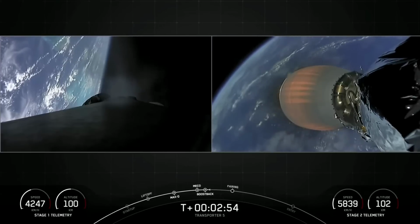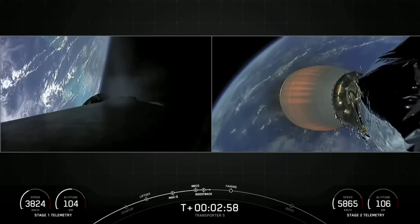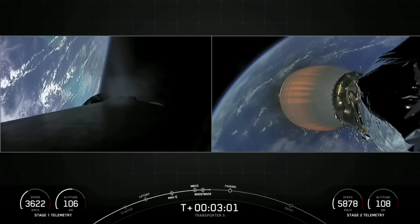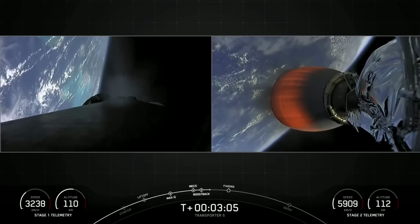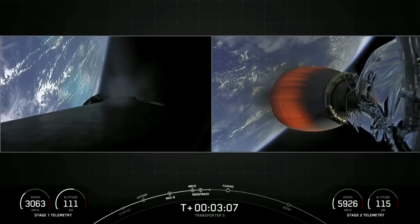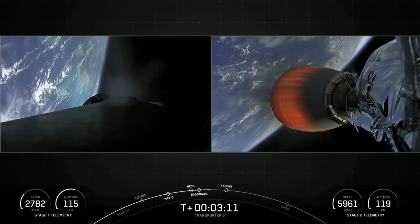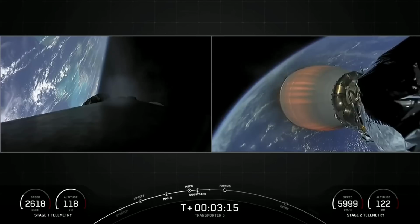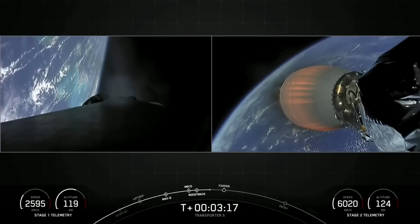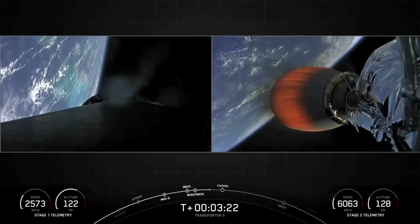The flip, of course, is required in order to reorient the first stage so that it actually flies back toward Florida. You can think of it kind of like a giant U-turn. Everything continues to look nominal with the second stage. Beautiful glow from the MVAC engine there on the right-hand side of your screen.